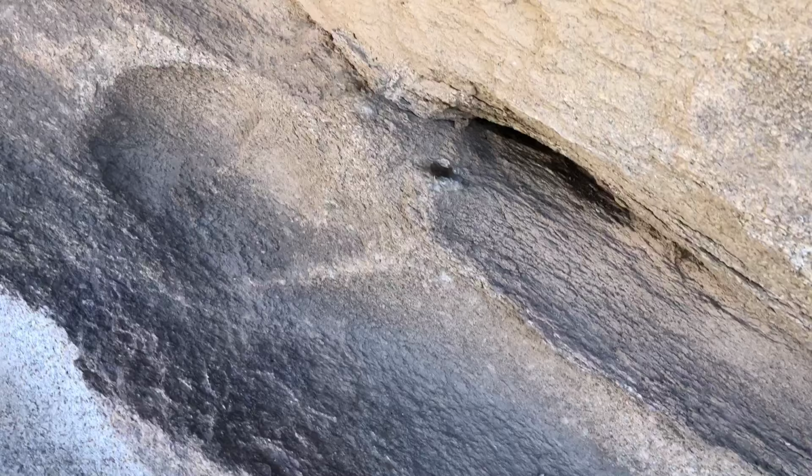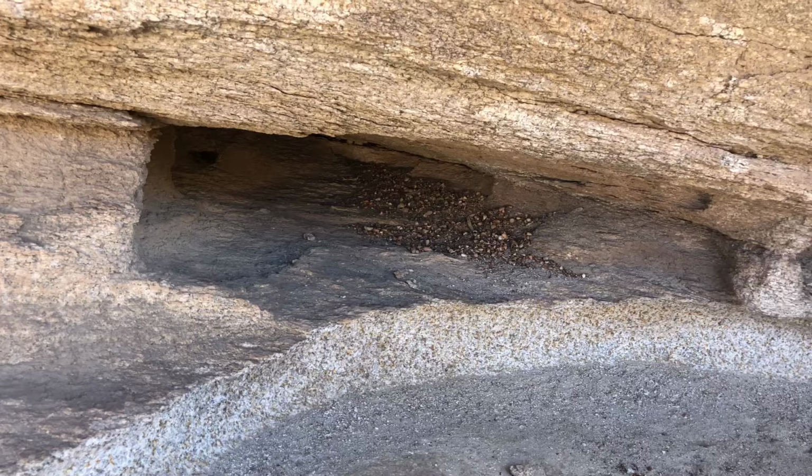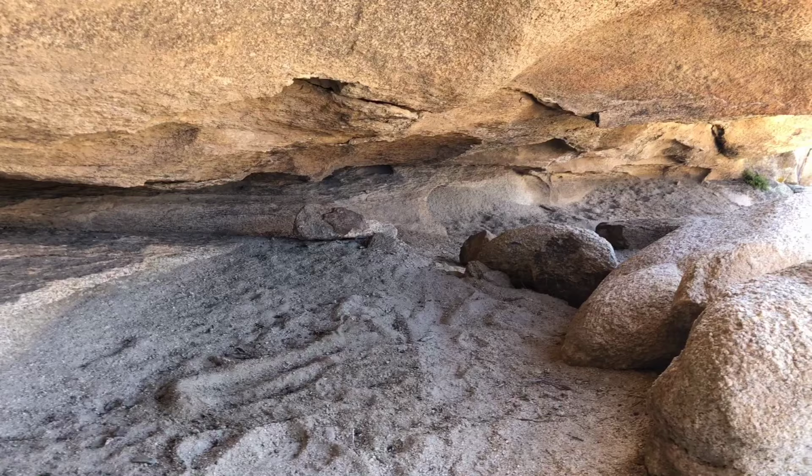There's some really wonderful little natural eroded niches in here. And then we'll go over here, and there's some very light pictographs.